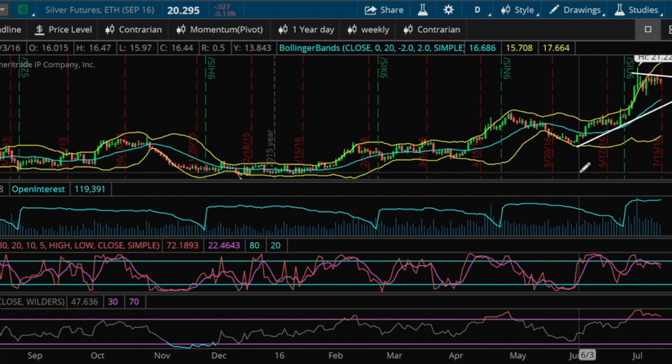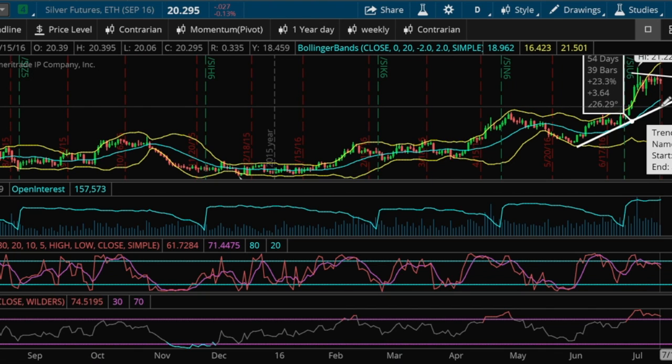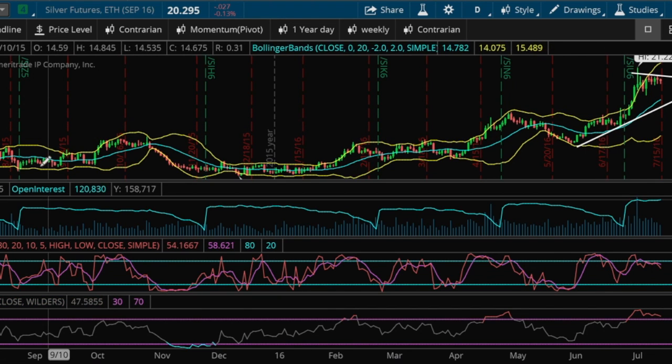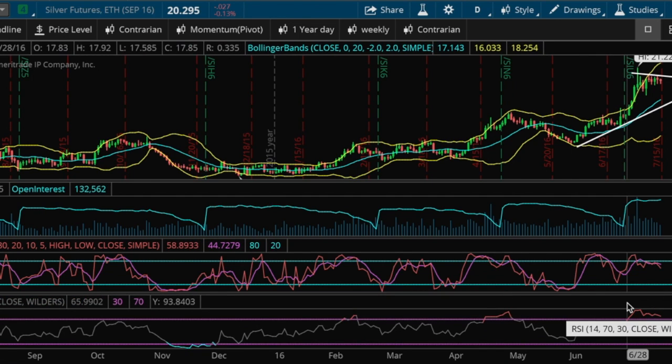We got in around 1930, I believe. We were looking for a move towards the mid 18s, retracing about half of this huge move, but we did not see that last week. We might see it some more if everything plays out in our position. Also on this chart, you can see the overbought periods. You are going to see this chart go lower.